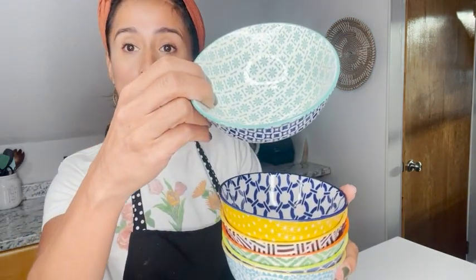Look, I want to show you, the material is porcelain, very nice, very elegant, very unique. I want you to see the design. They are perfect, they're adorable, so unique, right? This has been a wonderful gift. And I know that if you give this to somebody, they're gonna love it as well. And this is just my point of view.